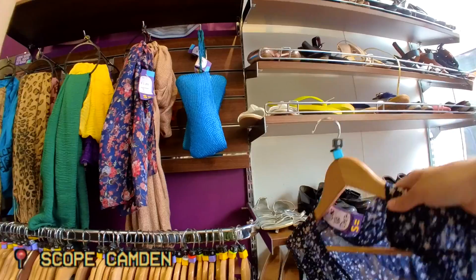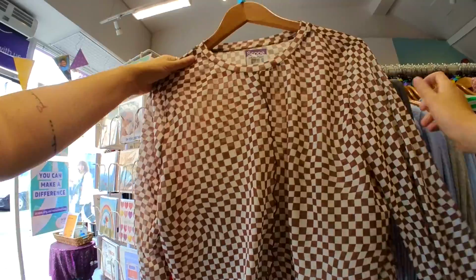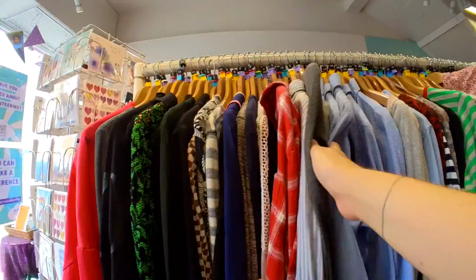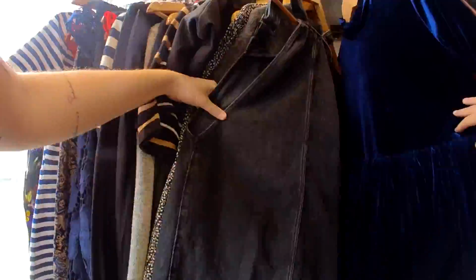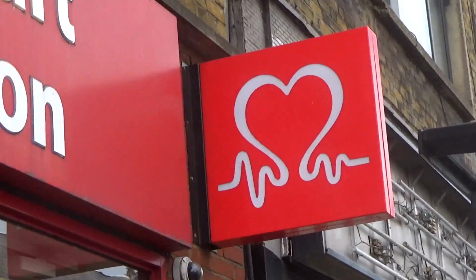So we went on to Scope. They had a few cute pieces, these crazy shoes which are break an ankle, so I decided no. And I found the variety pretty good for a lot of different size ranges. I just didn't happen to find anything myself. Onto the British Heart Foundation.